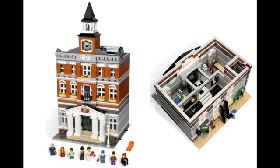Next off, this is the Town Hall, and this was a great set. This was, I believe, $170 or $180. I'm not completely sure, but I'm quite sure it was actually maybe almost 200. So it definitely increased in price, but it increased about 600 pieces on average in size, making this the largest modular to date. And the exterior definitely looks pretty good.